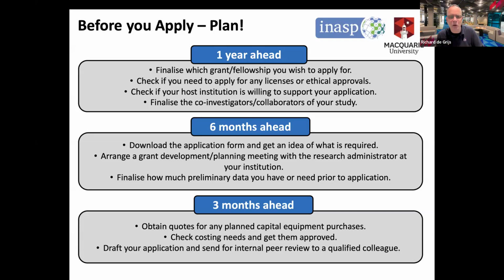In many fields, you need some preliminary data before you can apply to get more data to show that there is potential of your research to make a major impact. So you need to see if you can get that preliminary data, maybe using seed funding from your institution or from somewhere else, if you have some capacity to obtain that data. 3 months ahead, which is pretty much the time you should start writing, if you need to fund major equipment, you should get quotes at that time. You need to check the costings for everything, including personnel, overheads and all that, and then start drafting your application.